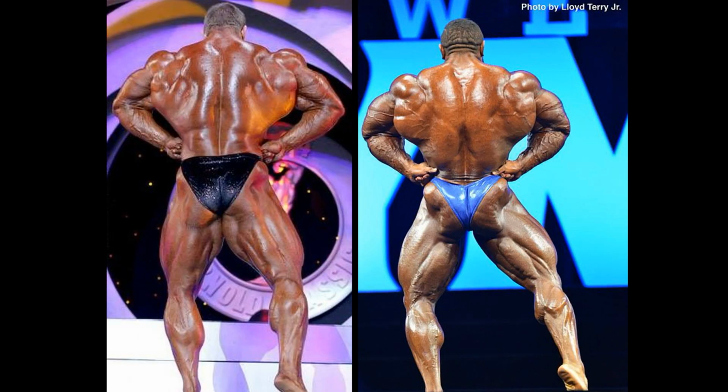I just do not think that there is going to be a single pose in this whole competition that's a straight-ahead victory for either gentleman, even here in the rear lat spread. This is a decent pose for both guys. Roelly has the conditioning in those hamstrings and glutes, but when you look at the size of those legs of Markus, you can't ignore that. You just cannot.